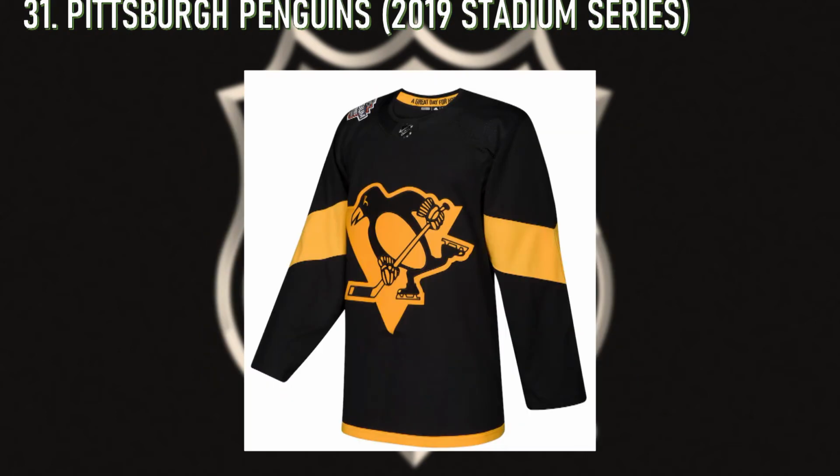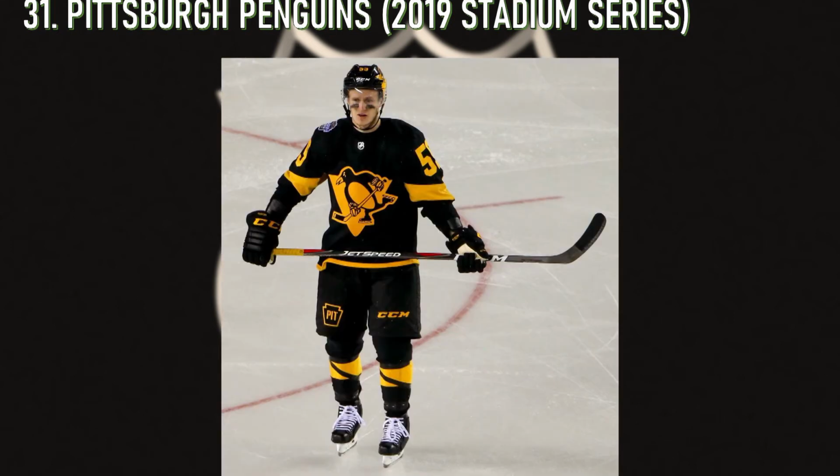31. We have Pittsburgh again. I do really like this one. There's Jake Guentzel, and so yeah, really nice. I know they had practice jerseys that had the Pit there on the front as the main logo, and for some reason I didn't actually remember that was just a practice jersey. I thought they actually wore it in game. But then going through these again, I realized it wasn't.